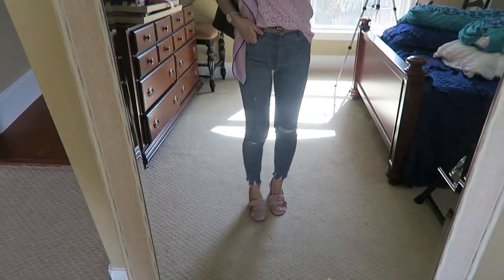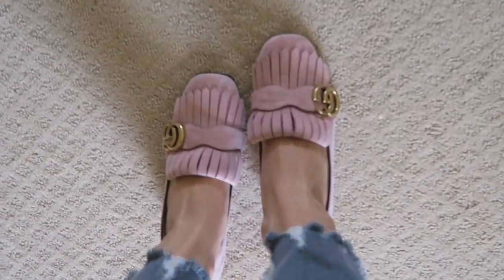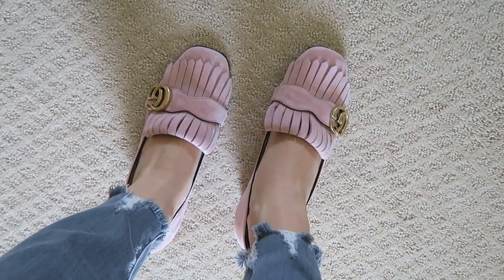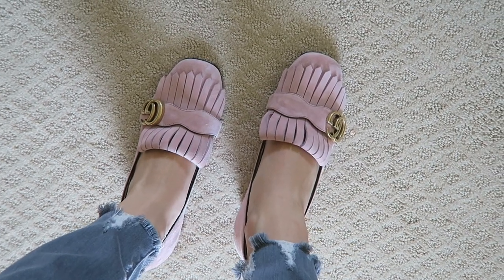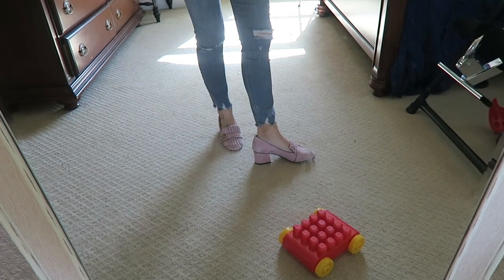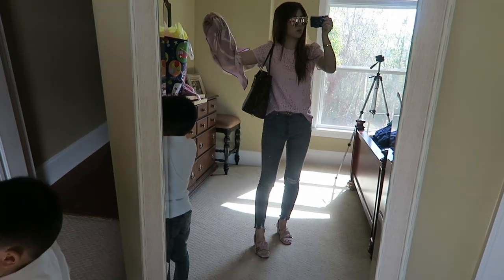So I took them out and loving them again. And these shoes, you guys know I have been so obsessed with these. And you know what? They've been holding up really, really well. Incredible. I love. These are the most comfortable and cutest shoe ever. So quickly, this is what I am wearing.